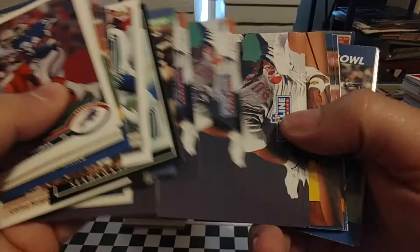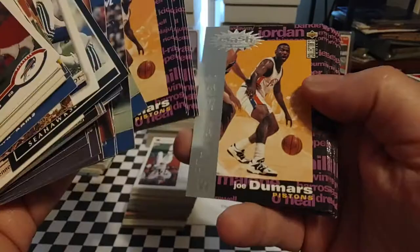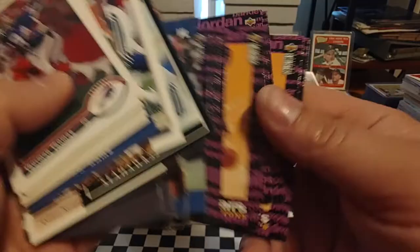So I thought it was interesting that they just had all these. There's about 8 different players in here that there's just ridiculous amounts of. Joe Dumars, this one in here. I mean, you can just see, I could wallpaper my house with Joe Dumars Collector's Choice cards. So I guess that'd be cheap wallpaper.